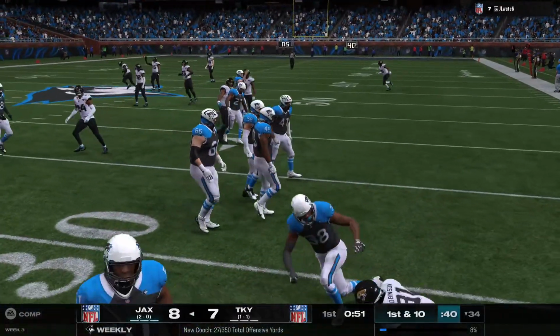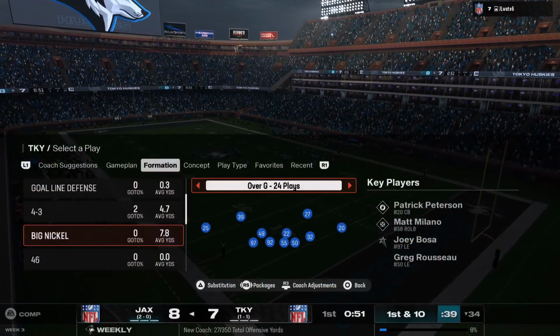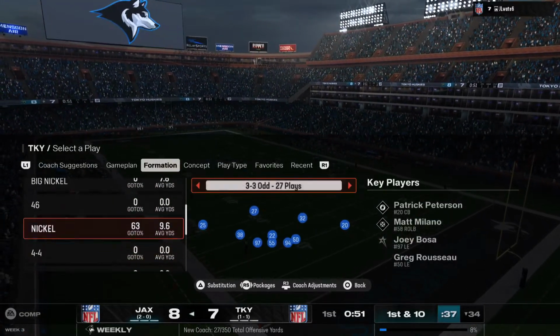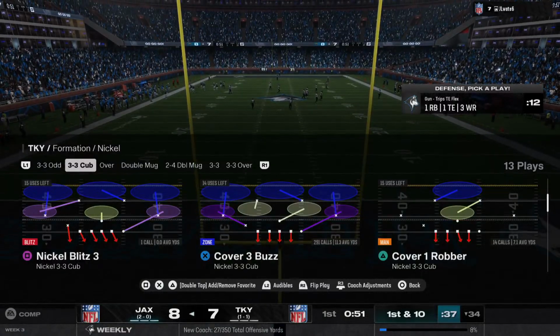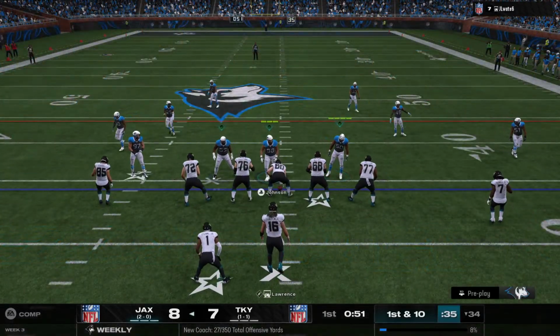And a nice return out of him. They have it a little further up, past their own 30. Nice 12-yard pickup on the return. And it'll be Jaguars football. Here's 1st and 10 from the 34.